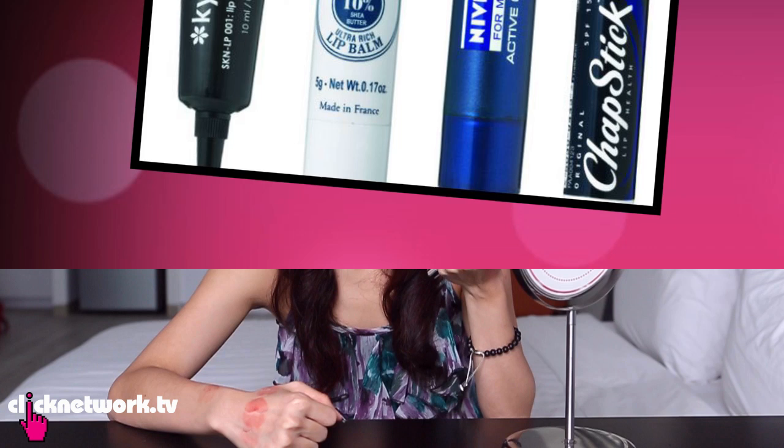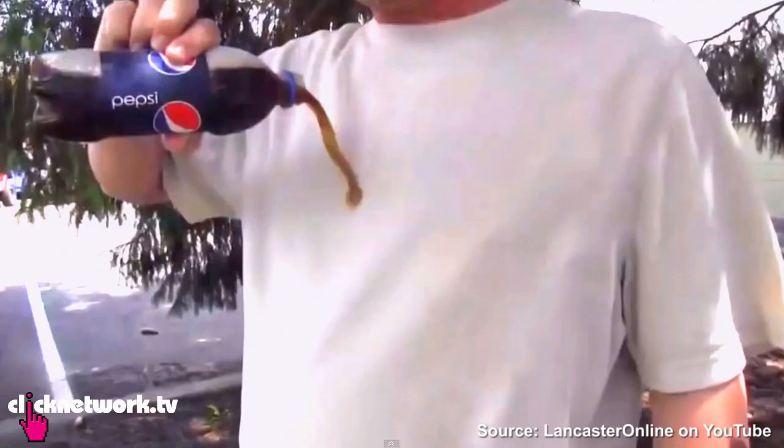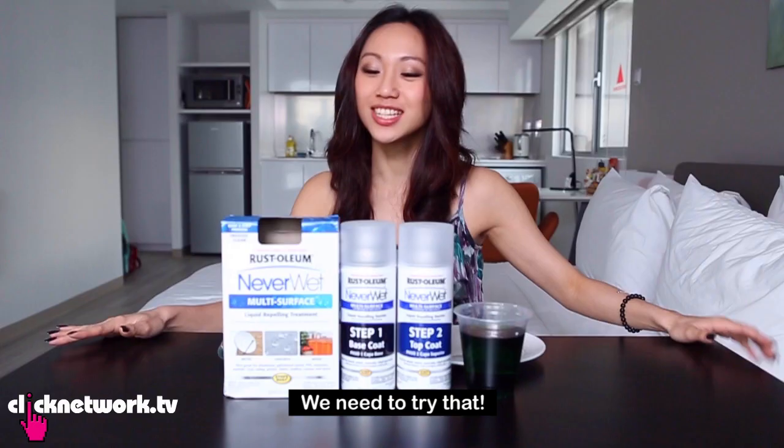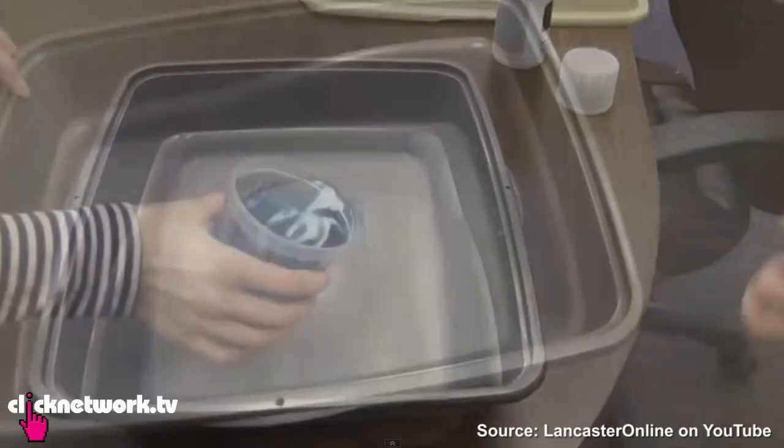It's pretty impressive. This product is the Never Wet Water Repellent Spray. This thing is so super cool. I know it's not a beauty product, but we saw it on YouTube and we need to try that. So, basically, what you do is you spray a base coat, you wait half an hour, then you spray a top coat, you wait half an hour, and it makes whatever surface you spray it on water repellent. Like, it chases the water away.